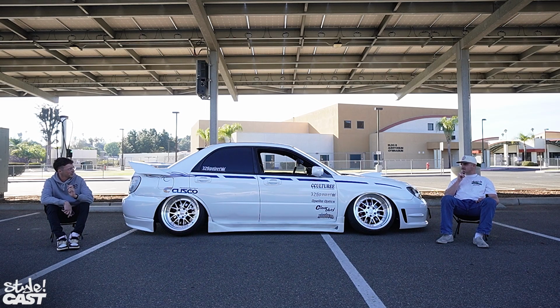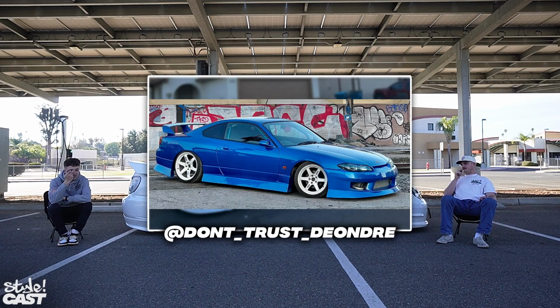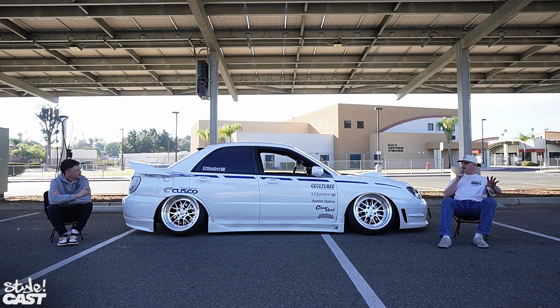And then how about the livery? So the livery is made by LookSpec, and the biggest inspiration on this car was DeAndre out in Vegas with his S15. His car is blue now, but it was white with the blue stripe all along the side. I forgot what brand or style his was called, but after I shot that car, I was like, I'm doing a white and blue colorway. So he inspired a lot of this.